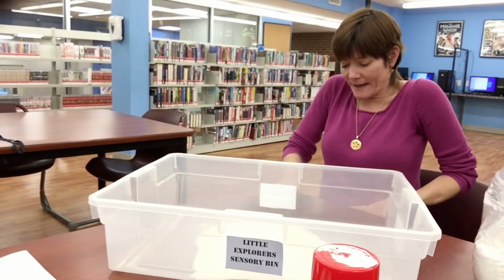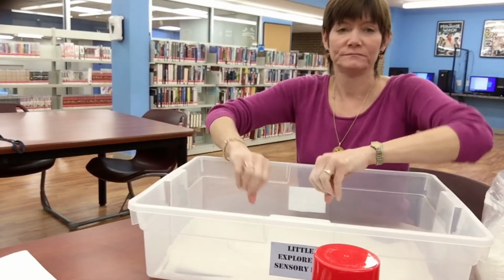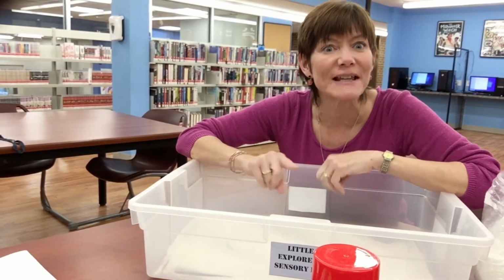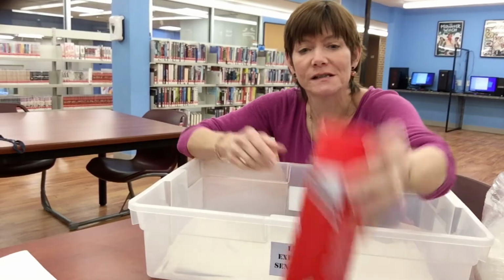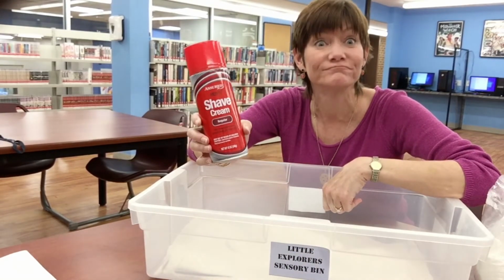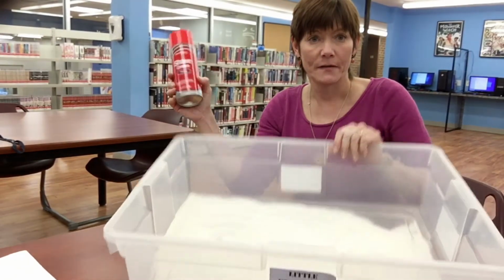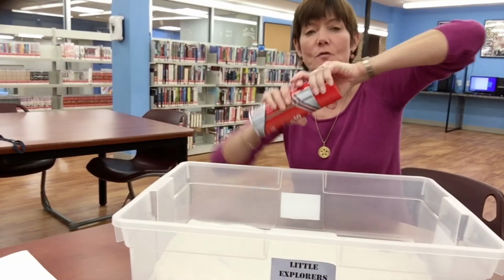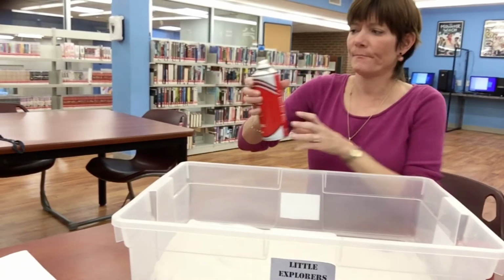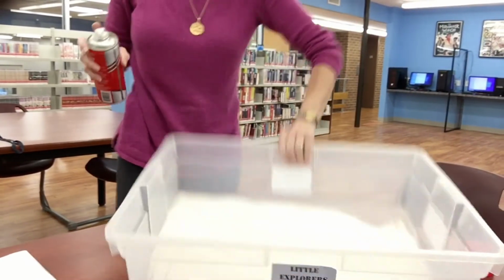And in order to make our mud, like in the story, I'm not going to put water. I could put water and that would make mud, but I'm going to do something even more fun. Shaving cream. And you can actually include your little one in making the foam. This is sand foam. Let me tilt this so you can see a little bit what it's going to look like.